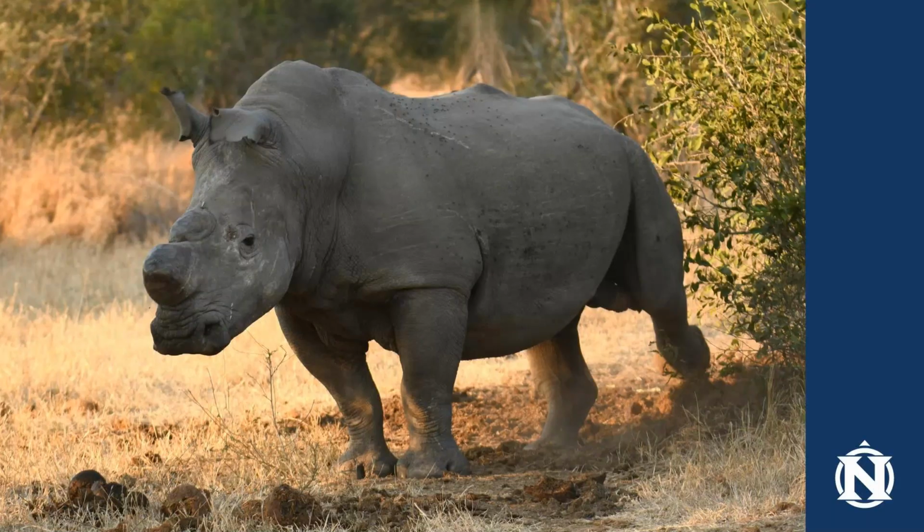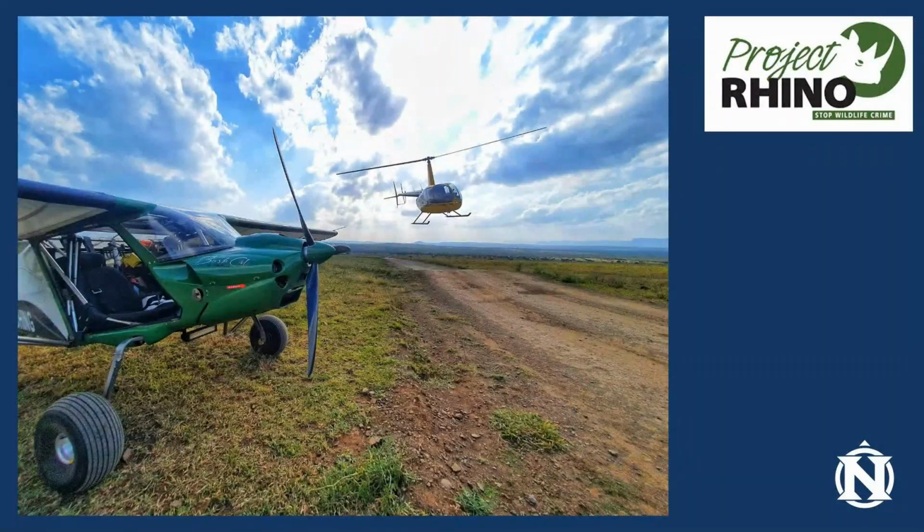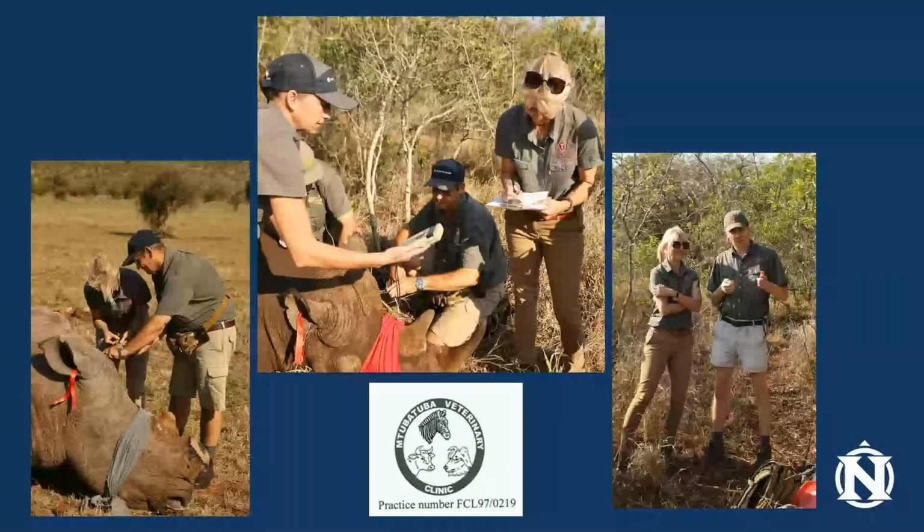So this is a white rhino, or a square-lipped rhino. And as you can see, this rhino has had the vast majority of its horn removed. This is part of the process that we are involved with, working with organizations. One we work with in South Africa is called Project Rhino. The reason for doing this is to try and stop these rhinos being slaughtered for their horn. When we take the horn, we take it from 4 fingers above the growth plate. It is exactly the same as cutting your fingernails. It regrows. We have to do this procedure every 2 years.